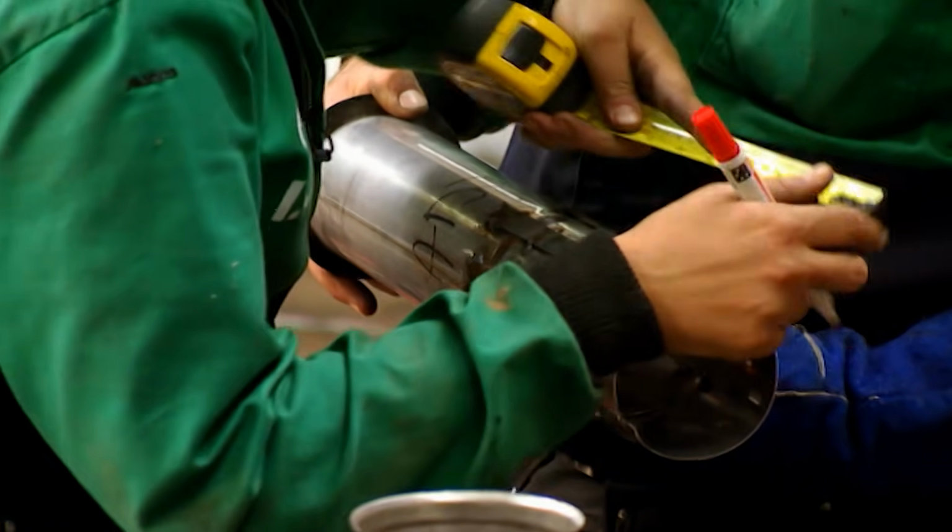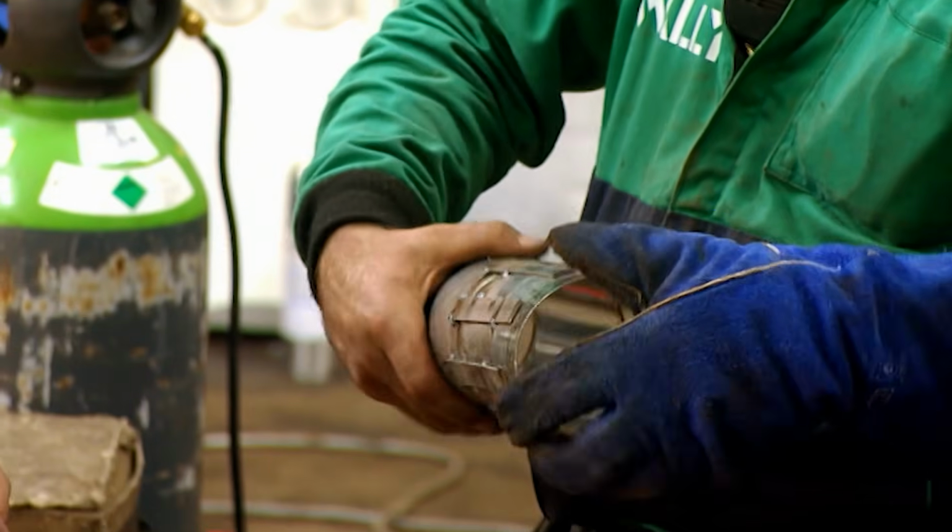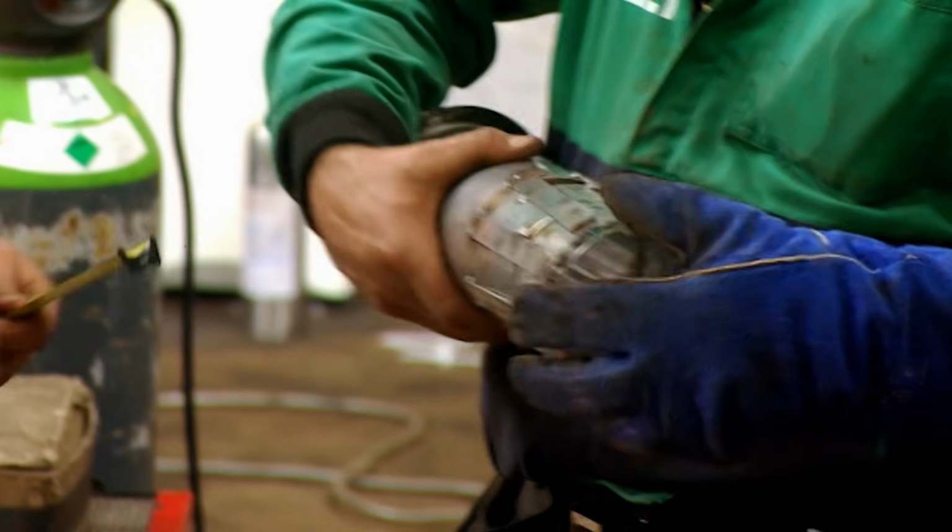That looks like some sort of baffle. That's the combustion chamber. That goes inside that fire extinguisher. Right. And basically that's where the fuel burns, and the gaps are for the air to get in.